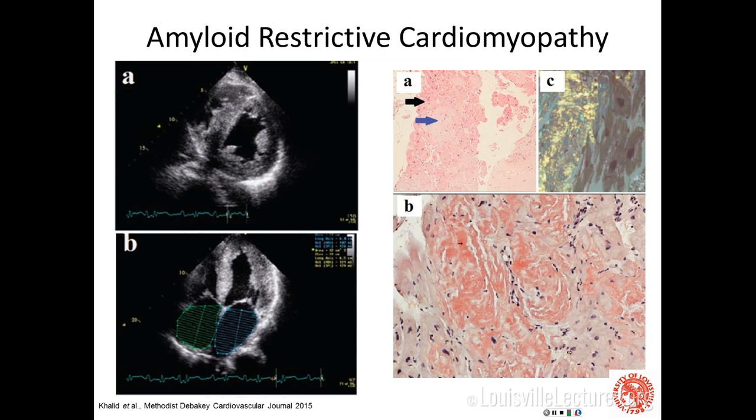This is just an example of amyloid. So you can see that the walls of the heart are thickened. This is a short axis view. So you've taken the ventricle, cut it in half, and you're looking at it like a donut. These walls are too thick. And then look here, left ventricle, left atrium, right atrium. This is showing atrial enlargement, which is also a hallmark feature of amyloid.